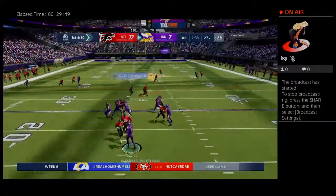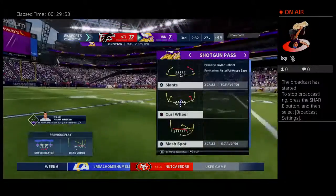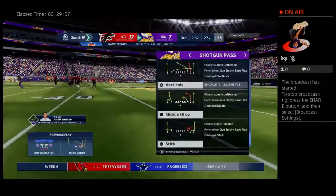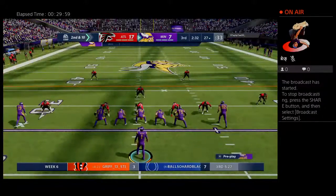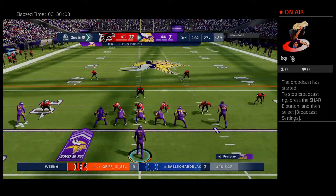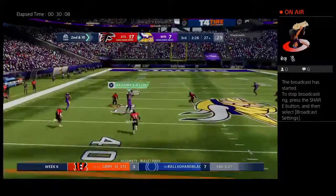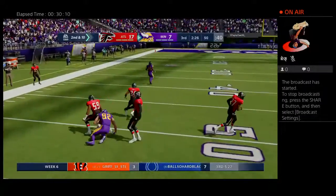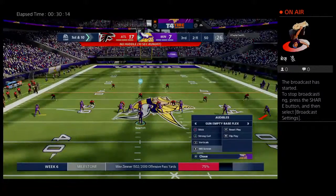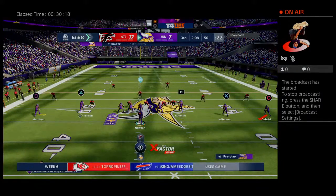On 1st and 10, Newton. And that is incomplete. He couldn't hold on through the contact. Brings up 2nd down. I'm getting the sense that this offense is getting frustrated. Here we are into the 3rd quarter, and they've had plenty of opportunities to get in sync. Thus far, that hasn't happened. They're looking for answers both on the sidelines and in the huddle looking at each other. And he's brought down after a very nice gain. 23 yards the pickup there.